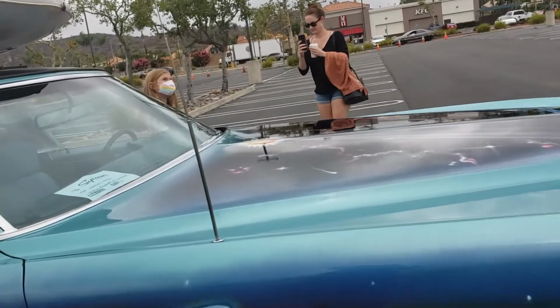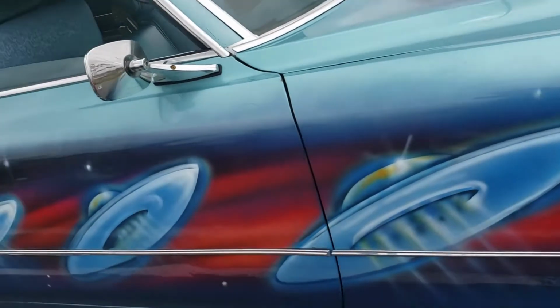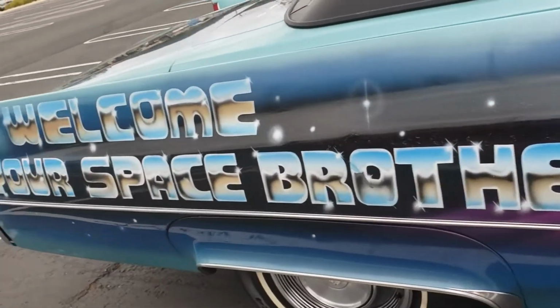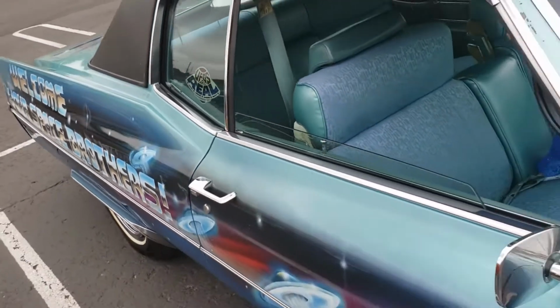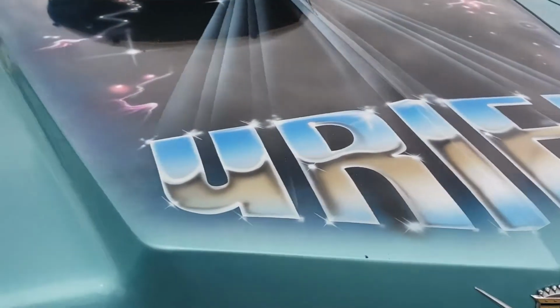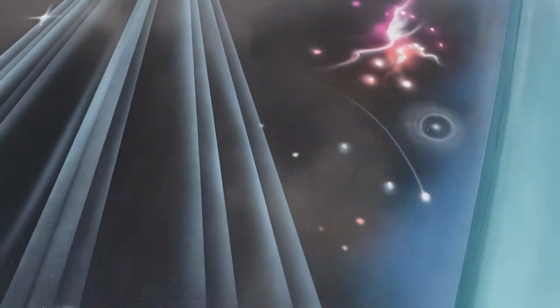And what is this? What kind of car is this? 1969 Cadillac DeVille. Oh, look at this thing. Looks like we are in a spaceship. What, a spaceship landed on top of the car. So look at this. Look at a spaceship car.